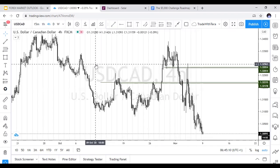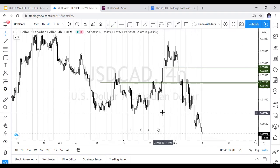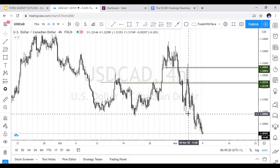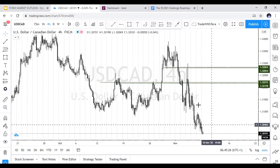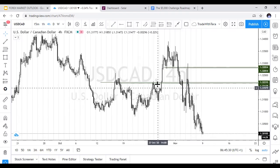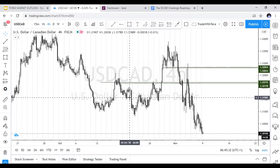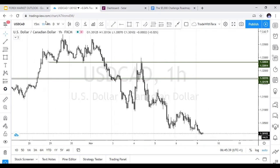So USD card as well has really been on the, I don't know the word to use now. It has just been on, the word is escaping my mind. But it's just been amazing. So possibly I don't know what we should expect. I'll just come back and watch and see what we should look out for on USD card as well.